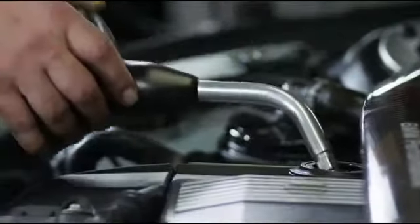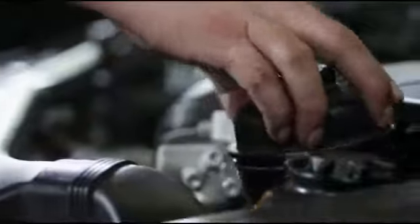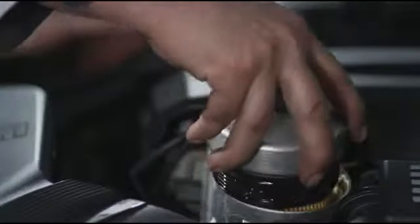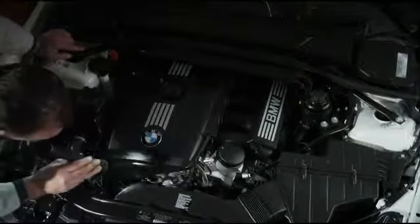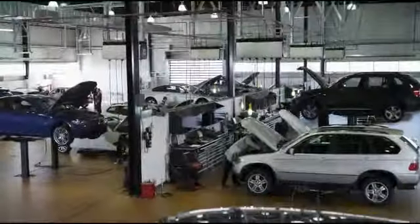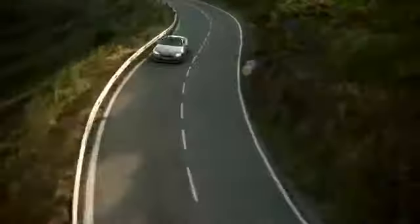BMW trained technicians will not only change your oil, but reset your service indicator and replace your oil filter. And of course, they will only use BMW oil filters, which are designed to catch more dirt and are precisely tailored to each specific model. Over time, this can lower your fuel consumption and ensures that the engine works better for longer. We do all this to keep your vehicle running like the ultimate driving machine.